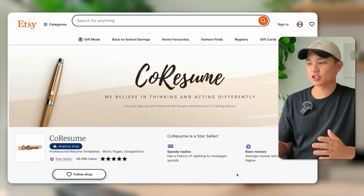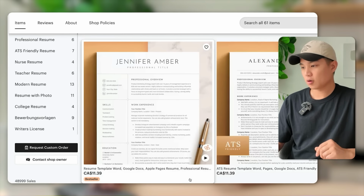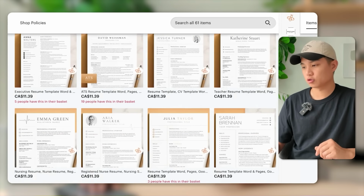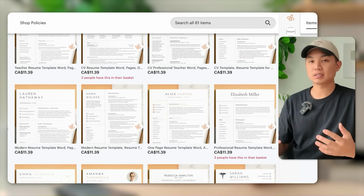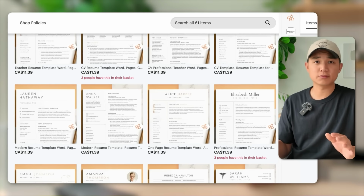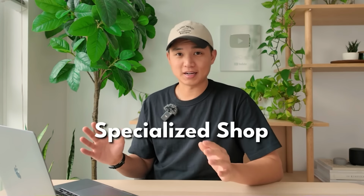Okay, let's look at another shop here. This is in the resume category. And if you look at all of the different listings that they have, what is something you notice when we are scrolling through this shop? As you can tell, they are really specialized in a specific category. And this is something I see across all of the different successful shops is they have a specialist shop. They're not being a generalist. They're not trying to sell everything under the sun.